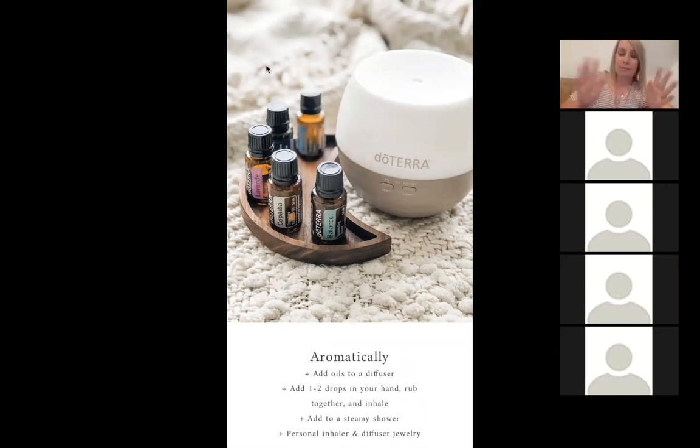And that's why sometimes people are like, oh, can I just buy your little pre-made roller bottles? I'm like, I don't really sell those. I gift those because I really want people to actually get the bottles of oils themselves so they can see all the different ways they can use them. And especially you're going to want to diffuse.